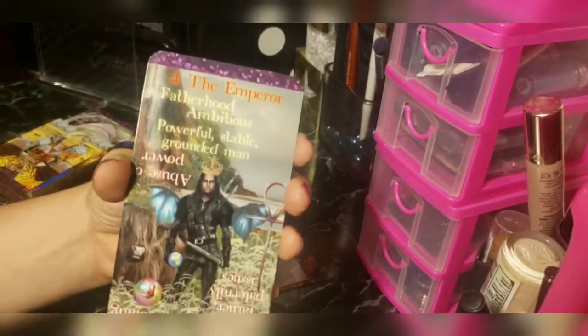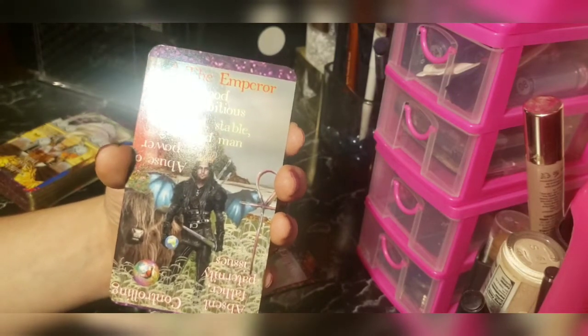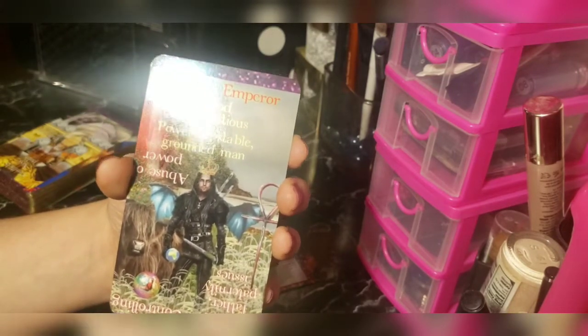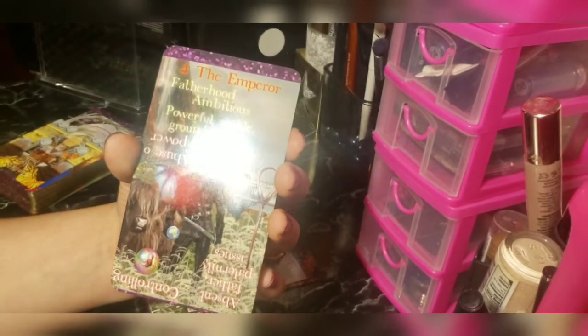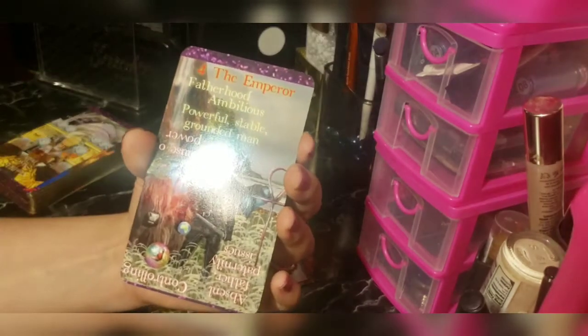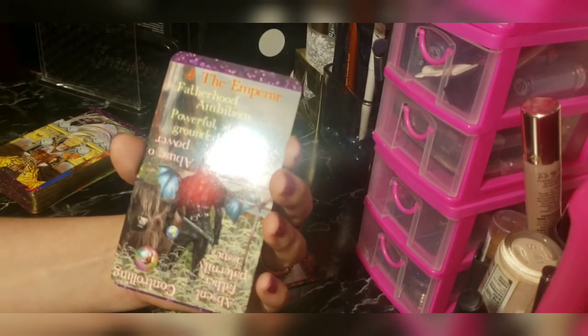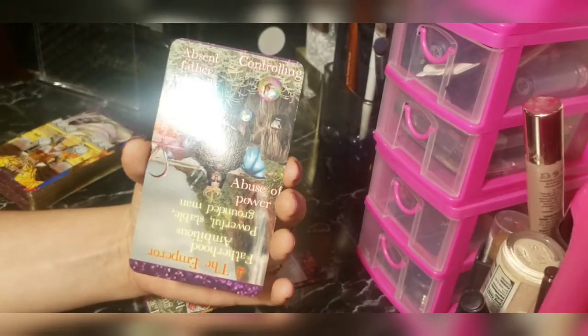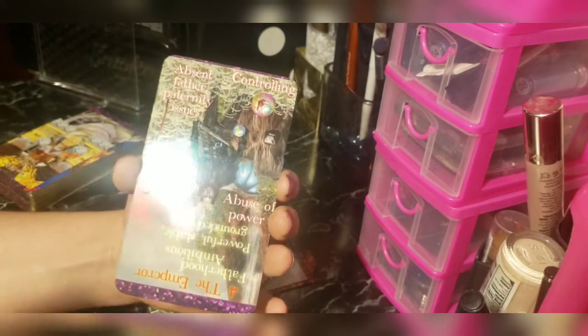And you have the Emperor. He is also a fairy, but he has more like a bat wing because, you know, that's manly. I just liked it. Anyway, so you have fatherhood, ambitious, powerful, stable, grounded man. And in reverse, absent father, paternity issues, controlling.